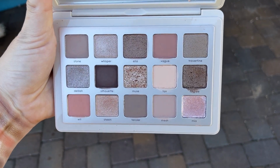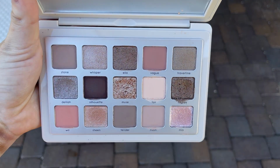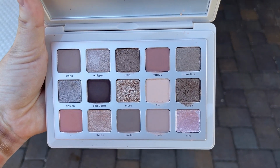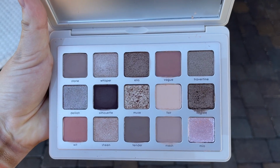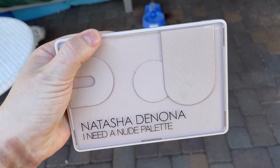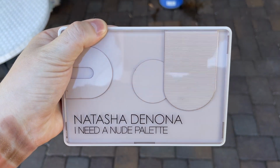All right, so here is what the palette looks like in natural sunlight. We have the sun right behind us. So super pretty. You can see a little bit more of the depth of the color. And my dog is outside peeing. So let's put this down and then we will look at what the swatches actually look like. I forgot to mention, the packaging I'm not in love with. I don't really love this kind of abstract type of packaging. It's not a huge deterrent, but just not my favorite.